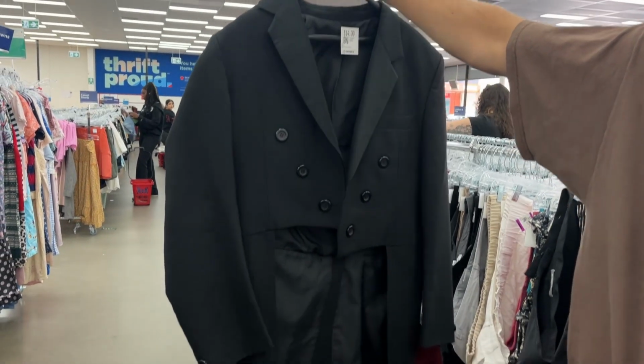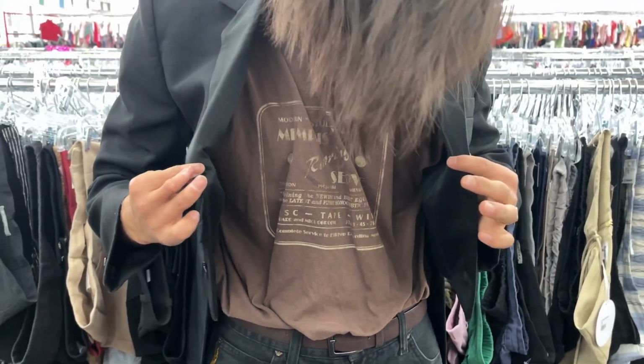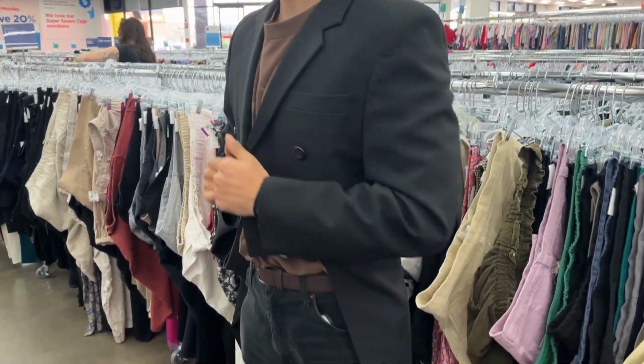Bo found this tailcoat, which is so weird. I've never seen one before in the thrift store, and he for some reason really wanted to buy it. So I made him try it on in the store, and I don't know, what do you guys think?